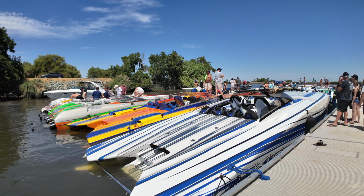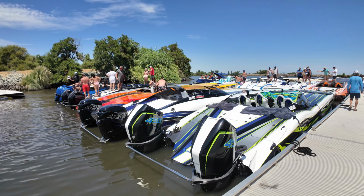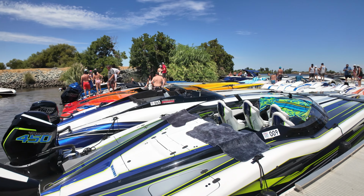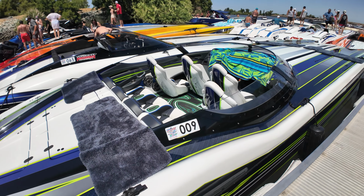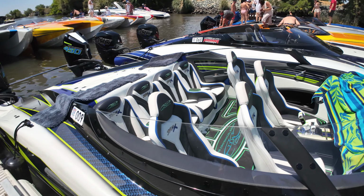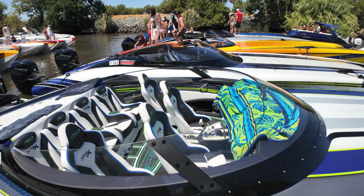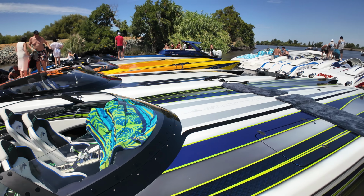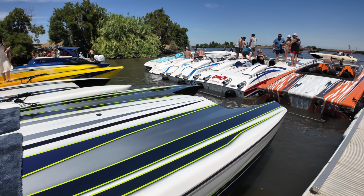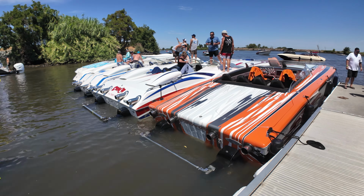Sheesh! Got some insane boats here today. Love these outboard engines. I mean, just look at that right there. Crazy interior. Gonna need more space here. It's supposed to be about 70 of these speedboats coming in today.